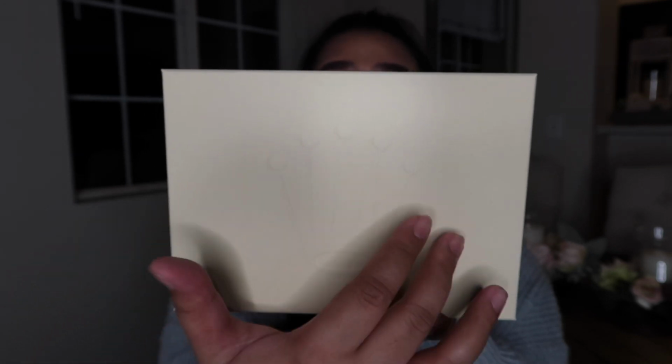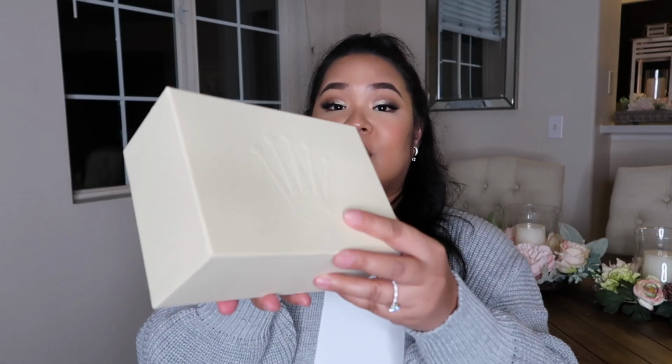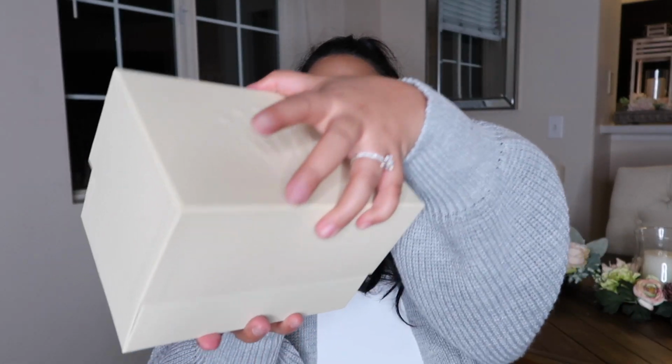This is what the box looks like, guys. The light is pretty bright right now, so I hope you guys can see it, but it has the royal crown, like a 3D print of a crown on the top of the box, and then you just open it up like that. You have the receipt. I'm not gonna show you guys what it looks like inside because it's just the receipt basically.